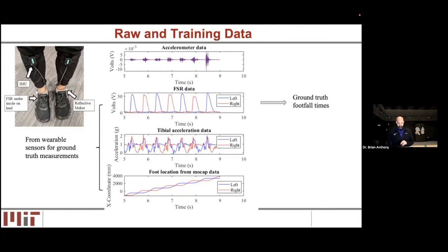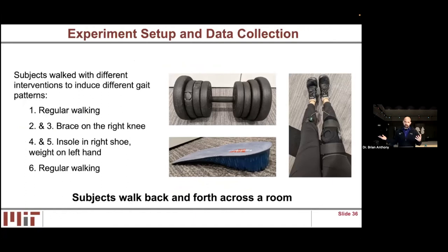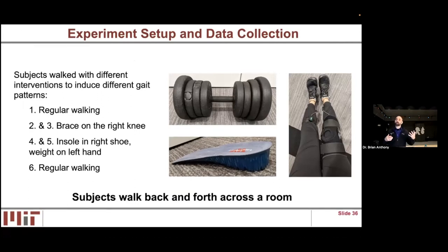So some of the experiments, just to understand the methodology, Katie enrolled a number of individuals and had them put in place different interventions. Had them do regular walking, putting a brace on their leg while they walk, putting something in their shoe as they walk, or having them hold a weight. So it's a way to induce asymmetries, another way to do some controlled experiments.